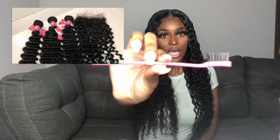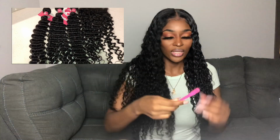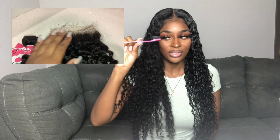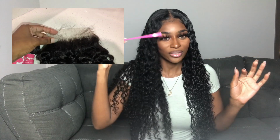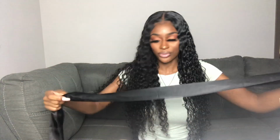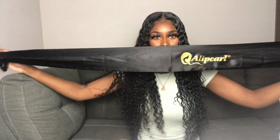They sent this little edge brush, which has product in it. I have been wanting one of these for the longest, and it's pink, so that makes it 10 times better. They also sent this little satin head wrap to wrap around your head. It does have their logo on it. It's not centered, you can see it's kind of off center, but that's not really that big of a deal.